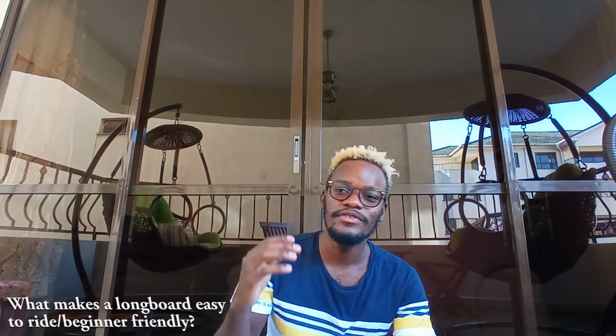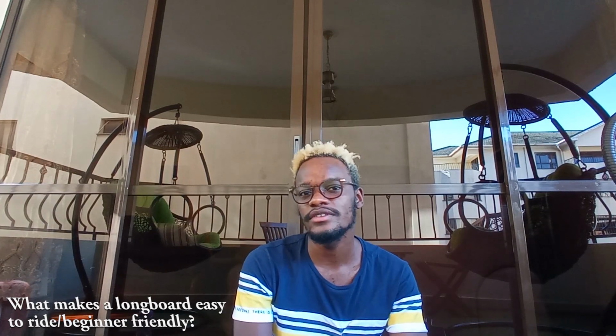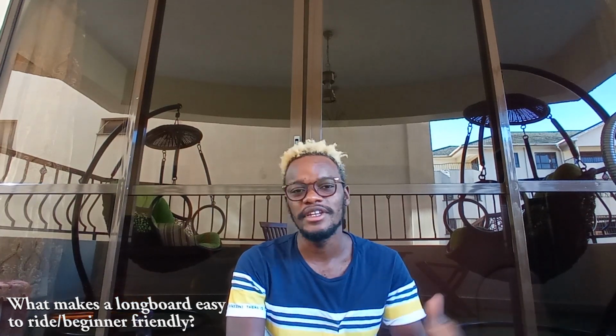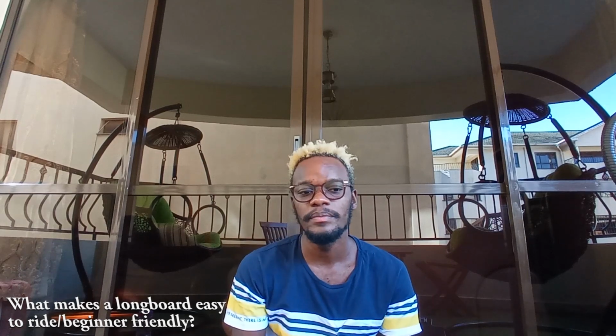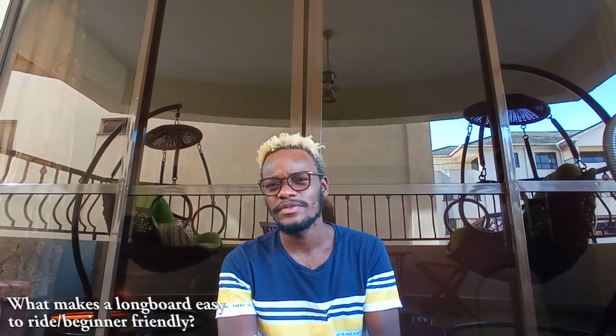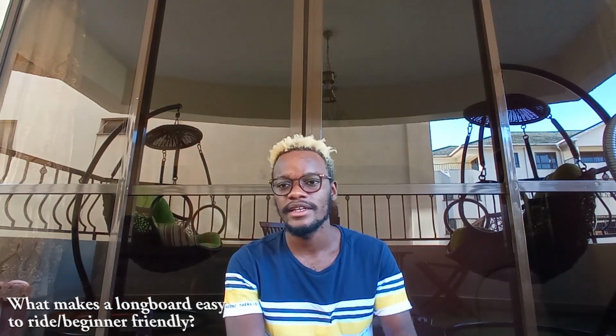And finally, a good beginner-friendly longboard is going to be right for the type of riding that you want to do. So don't get a board designed as a mini cruiser for skating downhill. Don't get a board to bomb hills, or don't get a board that's designed to be nimble and fun to learn to slide on, and stuff like that. Get the board built for the riding that you want to do. Yes, some boards can do 2 or more types of riding, but you're going to be better off with the board that's best for the riding you have in mind.